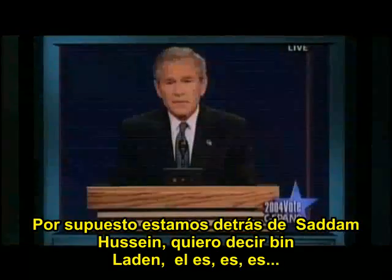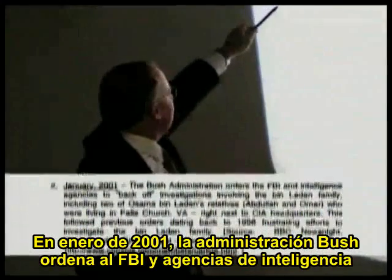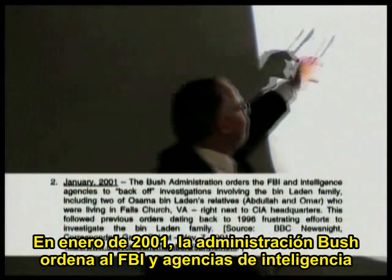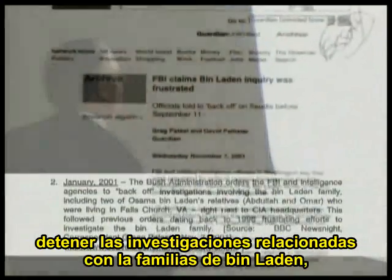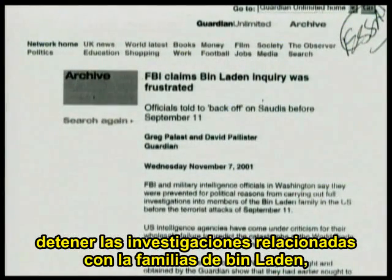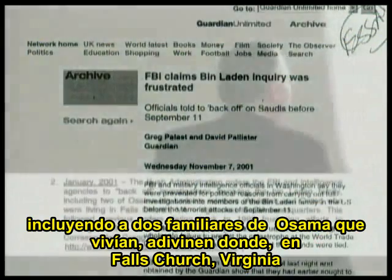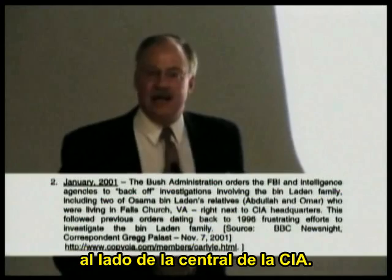Of course we're after Saddam Hussein. Bin Laden. He's January 2001. The Bush administration orders the FBI and intelligence agencies to back off investigations involving the bin Laden family, including 2 of Osama bin Laden's relatives, who were living, guess where, in Falls Church, Virginia, right next to CIA headquarters.